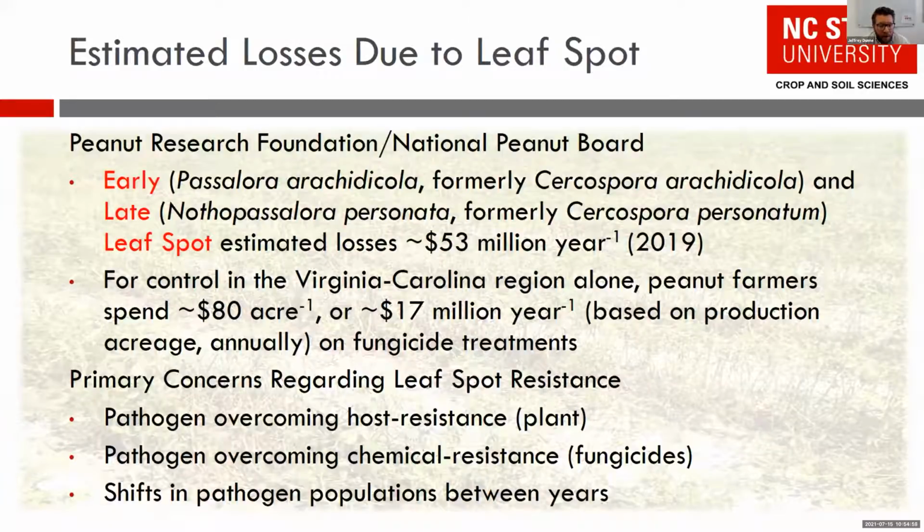Some of our primary concerns regarding leaf spot and resistance to this disease are the pathogen overcoming the plant resistance or chemical resistance, and even shifts from one pathogen to another year to year. There seems to be a limitation on novel chemistries and more of an emphasis on combination fungicides, which has the potential of allowing the pathogen to develop resistance to multiple modes of action.